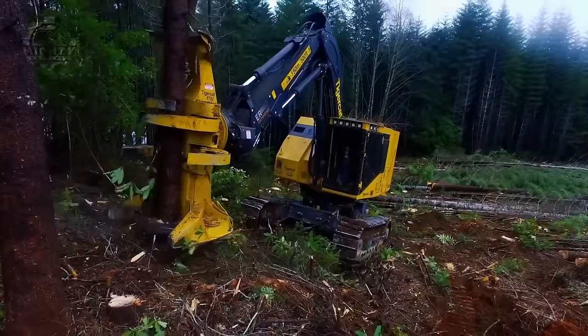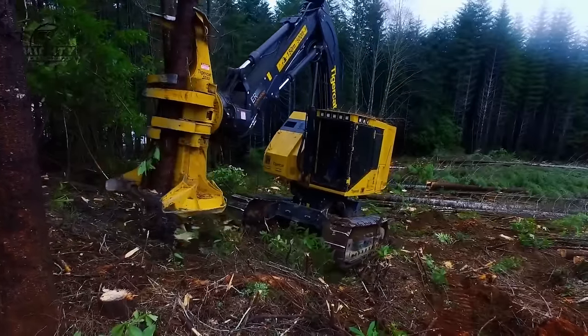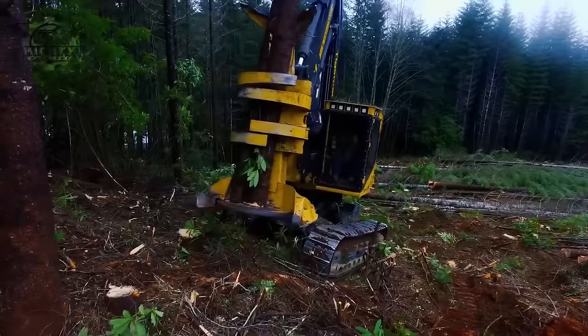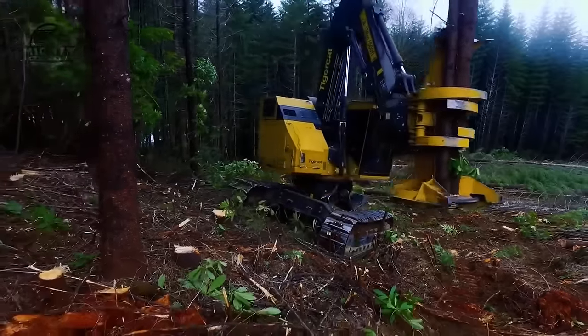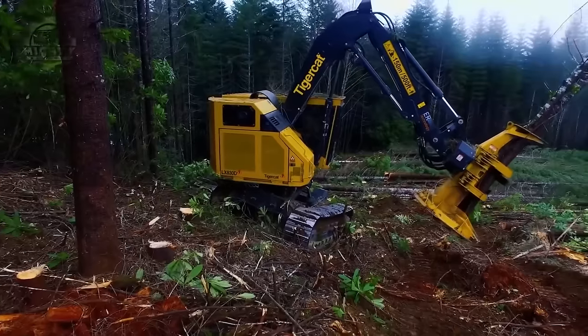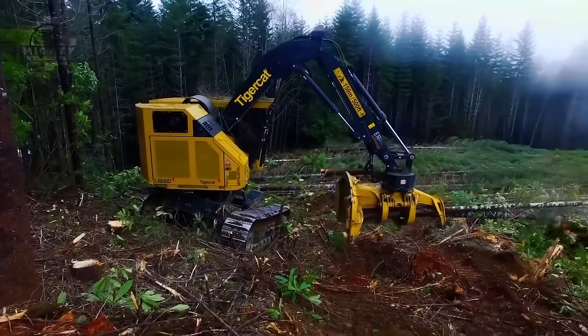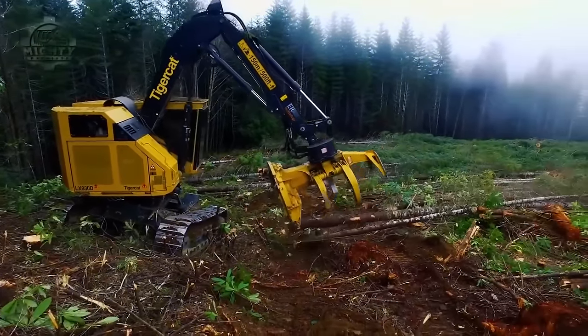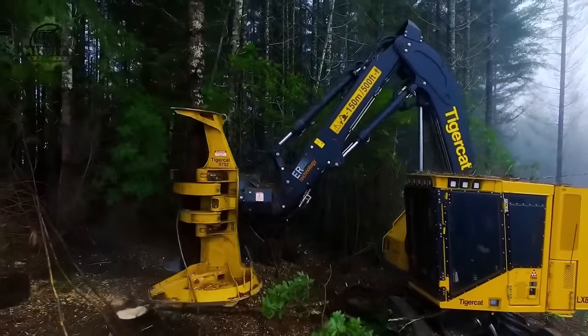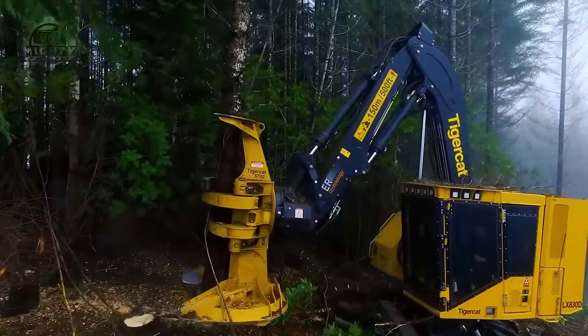This state-of-the-art machine is equipped with a Tigercat FPT Tier 4F engine, high horsepower, and efficient hydraulic circuits. It's also worth mentioning that the Tigercat LX830D also utilizes the ER boom technology, all of which contribute to its high performance, fuel efficiency, reduced operator fatigue, and overall high productivity.